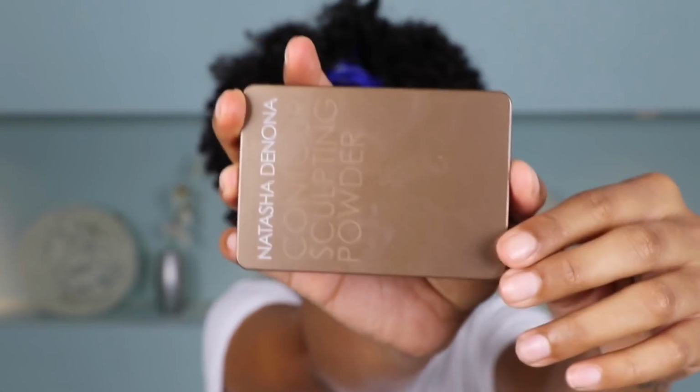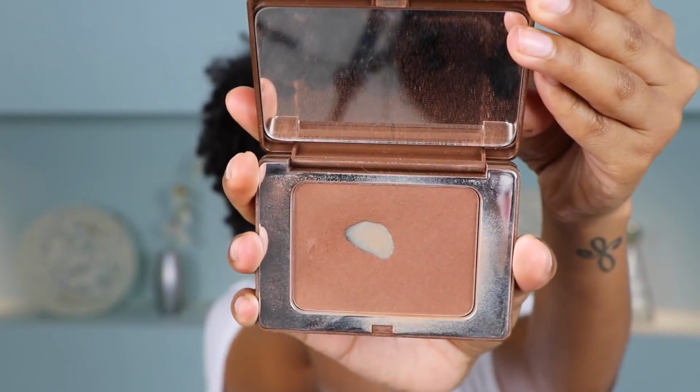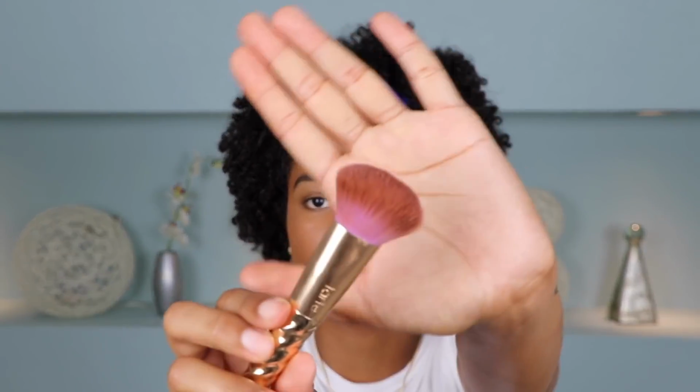Alright, so next I'm going to deepen this contour just a little bit further, and I'm going to grab some bronzer to do so. The bronzer that I'm currently using is by Natasha Denona. This is her Contour Sculpting Powder, and I wear the shade 04 Dark. So I'm just gonna grab a really dense brush. This is actually one of the brushes from Tarte Cosmetics. I like to use a dense brush because it allows for more control, and I'm really just going to press the powder into my skin just in the areas that I want to contour.